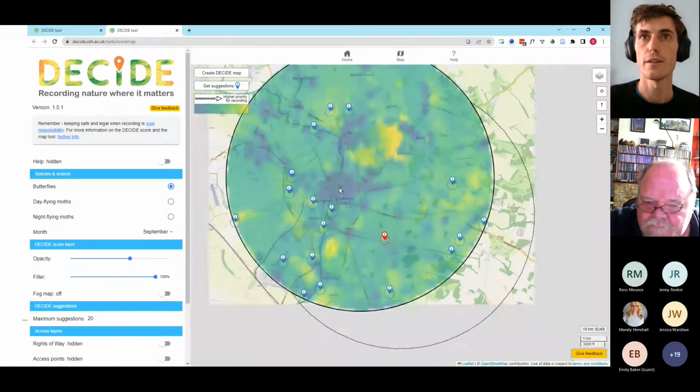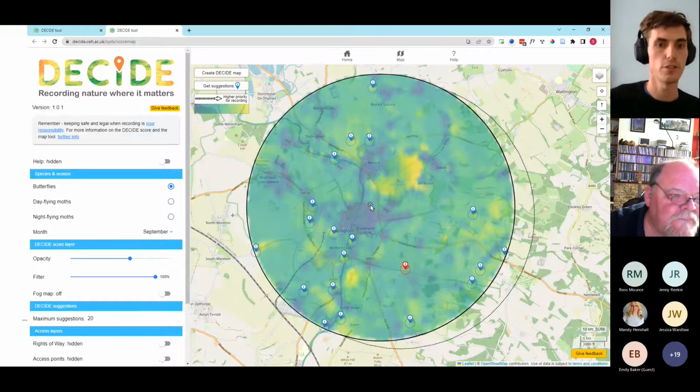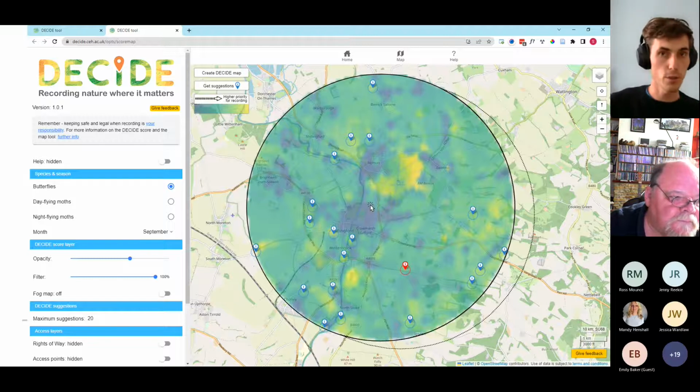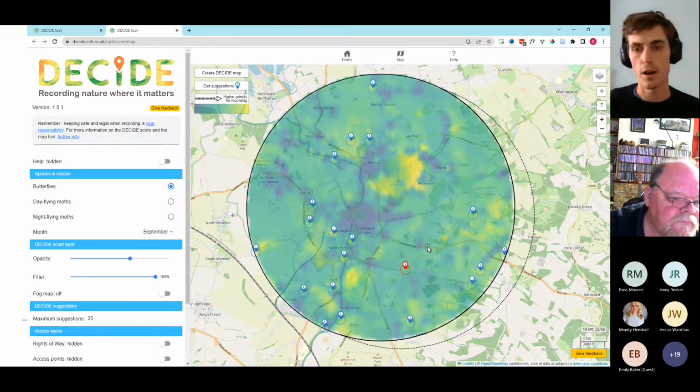So that's the main feature, and we're trying to see DECIDE as a recording companion app. You don't do the recording through DECIDE, you still use your existing tools. You might use iRecord, you might use iNaturalist, you might send records to your local county recorder, but you can use this as a little helper in your planning stage, when you're planning your next visit, or when you're out and you just want to see what higher priority areas are nearby. It would be exhausting to record every single butterfly you ever saw.